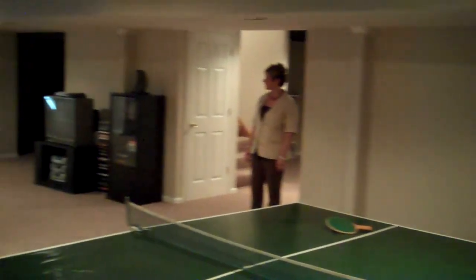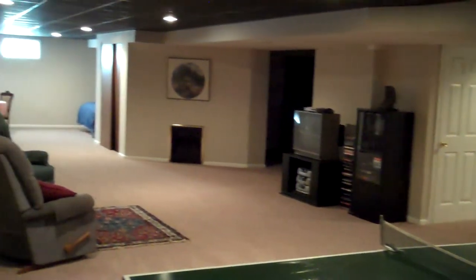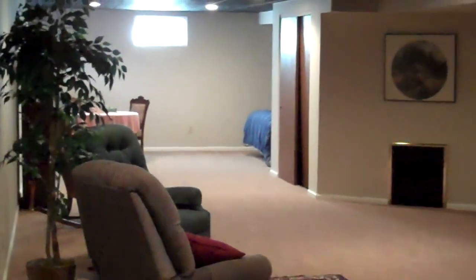Here we are in the finished lower level. We have a large open area, enough for the game tables. We also have a workout area. There is also a workshop down here along with a half bath.